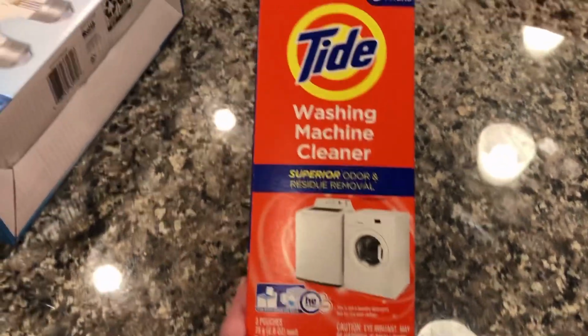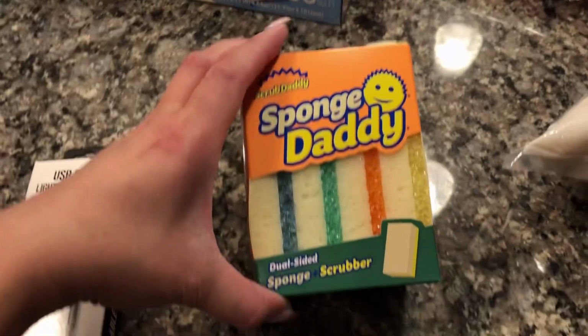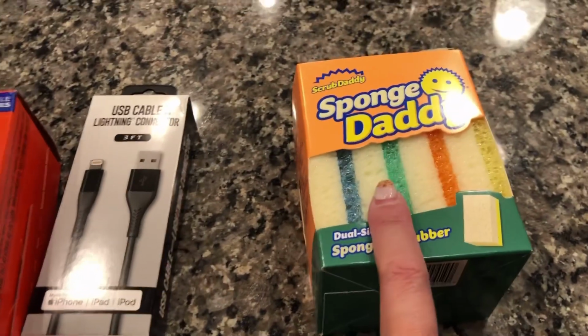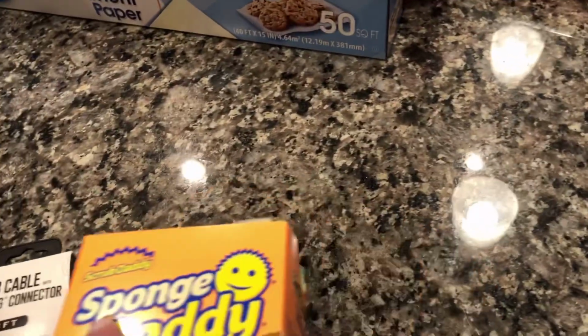We pick up some backup light bulbs, and then I also pick up some of this washing machine cleaner. I use this for my washing machine after washing all the rugs. And then my husband picked up this USB cable for his car because he's broke. I heard a lot of good things about this sponge Daddy scrubber, so I wanted to try it. I picked this up from Walmart.